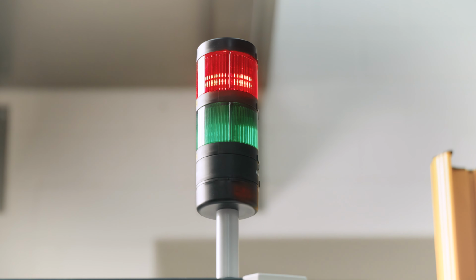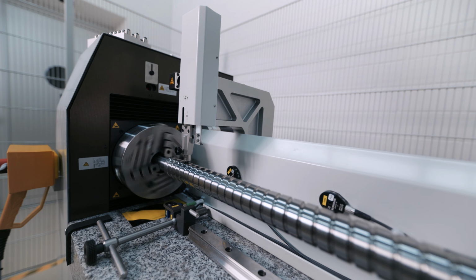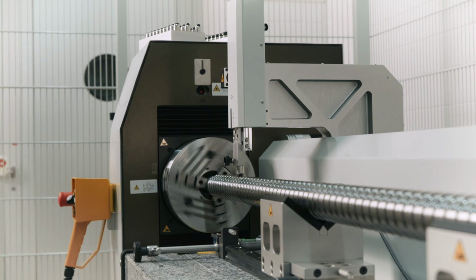The highly stable headstock with the rotary axis, in combination with the precision chuck, rotates the test specimens with exceptional bearing stability.